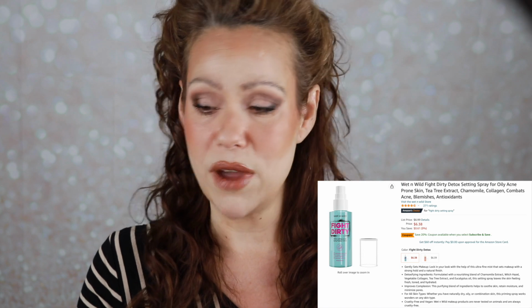Last category is setting spray. I have the e.l.f. matte setting spray downstairs in my bathroom. It is okay, but you know I love my Wet n Wild Fight Dirty. I love the scent. I love the way it makes my face or my skin look. So I'm gonna go ahead and put some of this on. I love the spritzer. Everything about this setting spray I like.